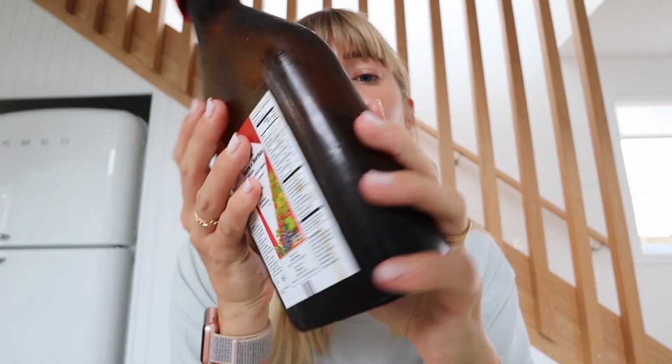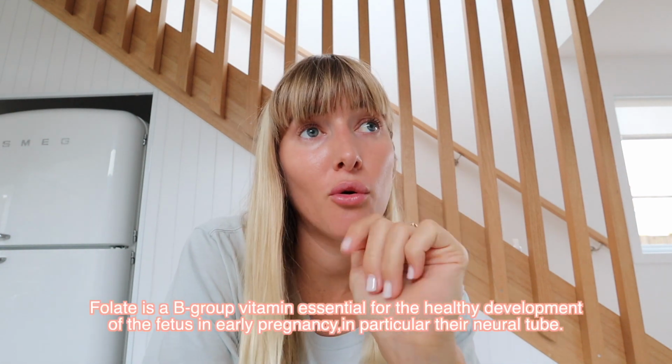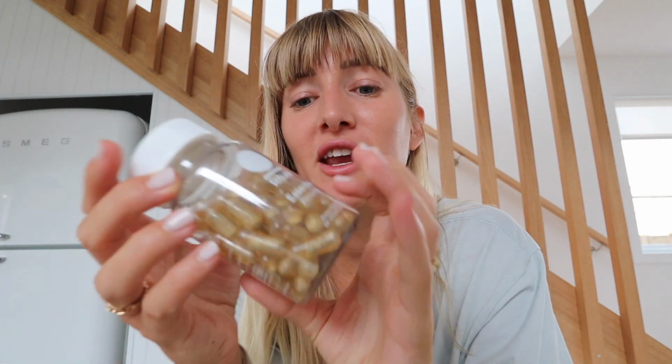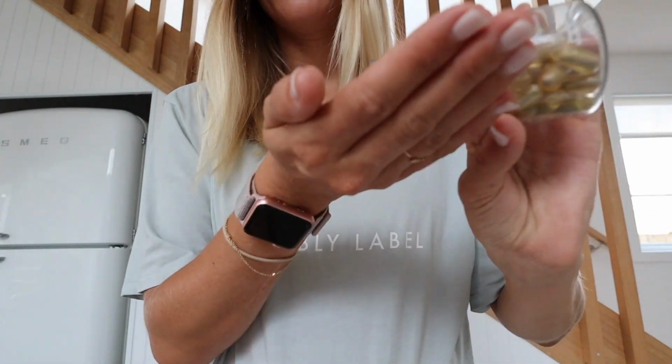And of course, supplements is a big thing that's changed. I was taking this Floradix liquid iron supplement, and I'm still having that because when you're pregnant, your iron requirements are much higher. It's 27 milligrams a day instead of 18 milligrams, so quite substantially higher. I have this every single day. Next, prenatal supplements. When you fall pregnant, you need to take folate supplements. It's very important. This is the one I've been using for the last couple of months, by Ritual. It's their essential prenatal supplement, their prenatal capsule, and it is all vegan, of course, the capsule and everything.